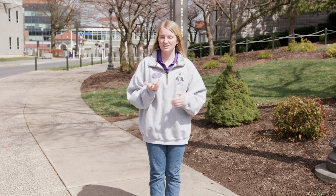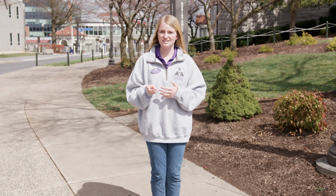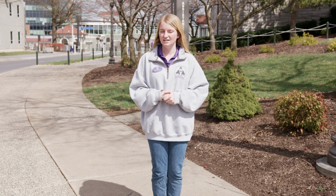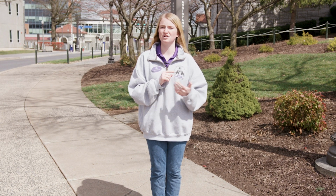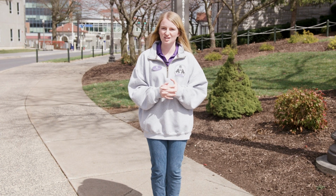Another really great resource is the Live Safe app. It's something that a lot of us have on our phones. You can call any emergency group that you may need on campus, whether it's JMU Police or Harrisonburg Police. And also something you can do is you can walk home with that app and have a buddy follow you home while they track you and talk to you on the phone. It's a really good resource to have just to make sure you feel really safe here on campus.